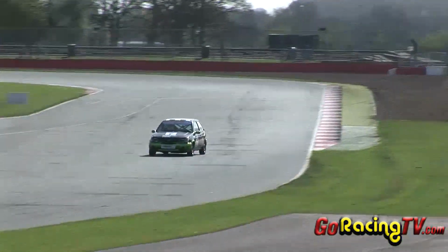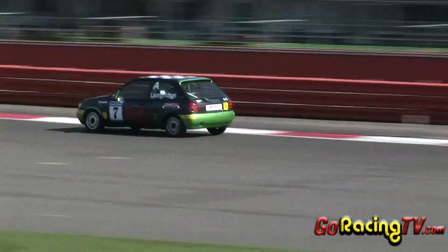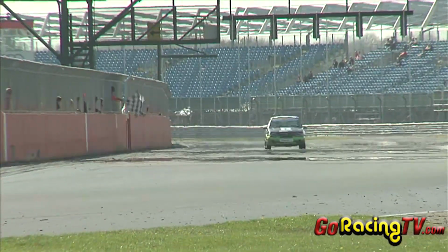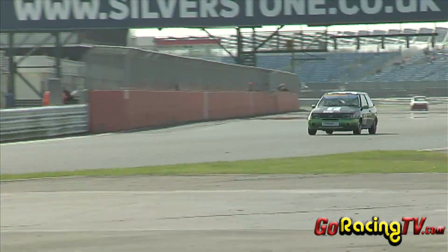Back behind him is David Elsom, who's going to take the podium again. He'll be pleased with the podium, but wondering what he can do to reel in John Langridge, who takes his second win of the day. Superb opening to the campaign for him. David Elsom takes second position. He is quite a few seconds down, unfortunately. Scott Baines wins Class B again and takes third.